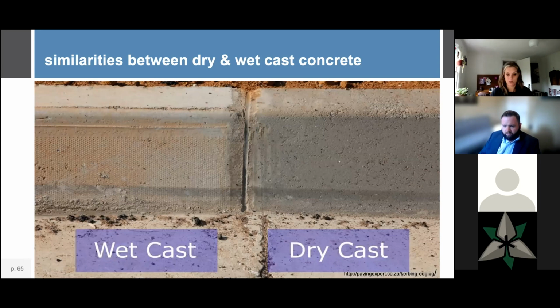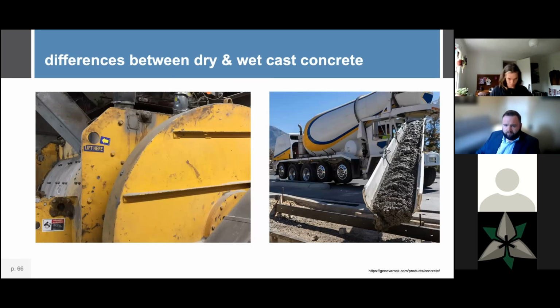And I guess here I'll define what dry cast is for those that are not familiar with this term. Dry cast is a zero slump concrete, and it's made on block machines, which actually I do have some slides on this. So I'm going to move forward. So here on the left, we have our block mixer, or concrete mixer, and on the right we have wet cast. It's usually, a lot of times, mixed in these trucks driving down the street, and it's poured in place.